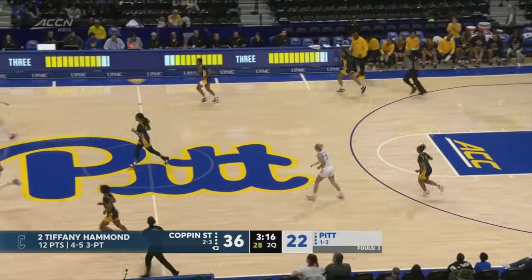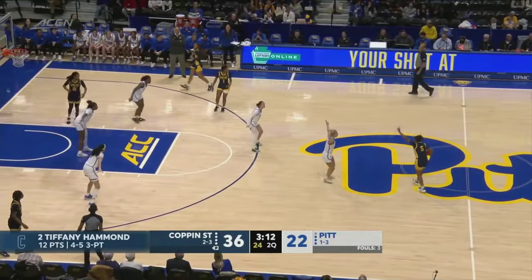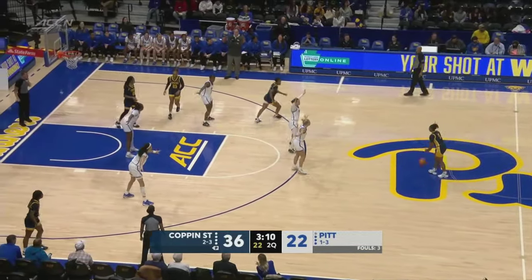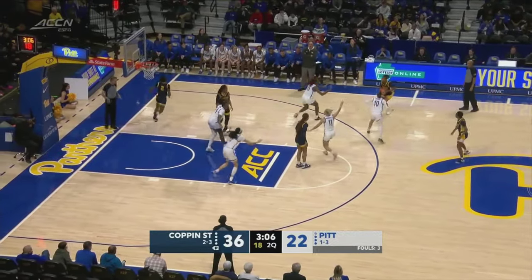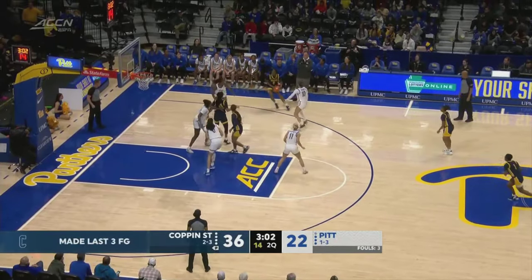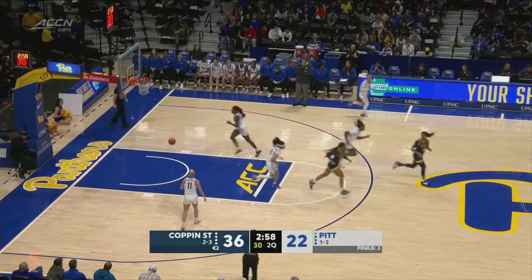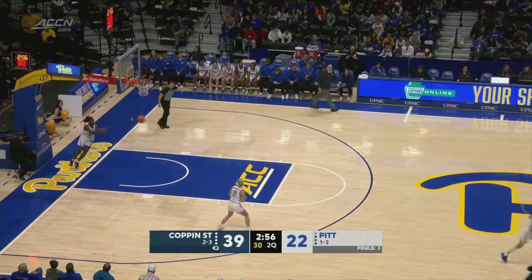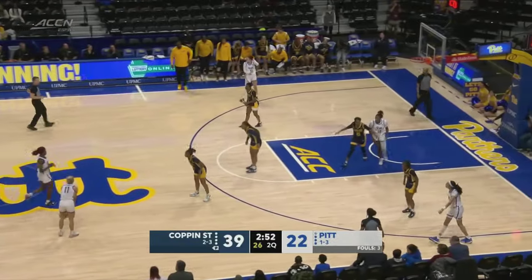But back to Tiffany Hammond, someone that hasn't been really in the starting lineup at the start of the season for Coppin State, but with the injury to Angel Jones, making her return to the starting lineup and making her presence known. Another CCBCS transfer on the squad. Hammond playing her first 2 seasons at Sacred Heart. Just didn't get consistent playing time there. And she banks a 3. Goodness gracious. 5 for 6 now from the field for Hammond, all from beyond the arc.